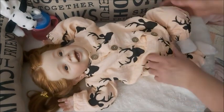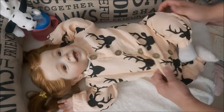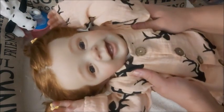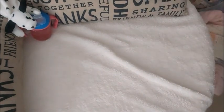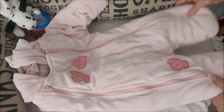It's slightly big, but it's not on the legs. But I still love it. I love it for her. Yay. Oh, she's so cuddly. So here is a snowsuit that she should be able to fit.